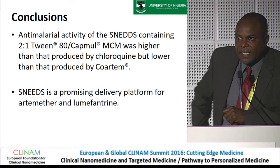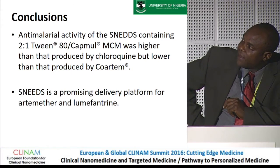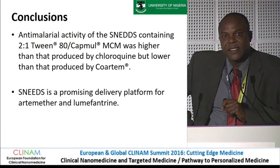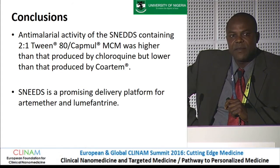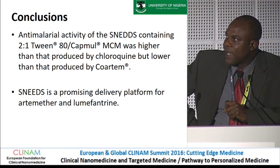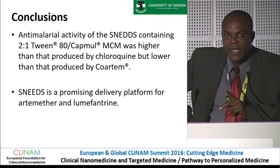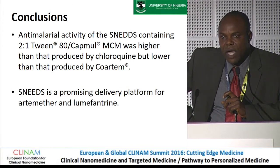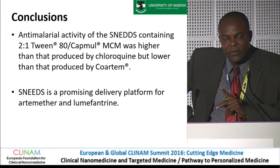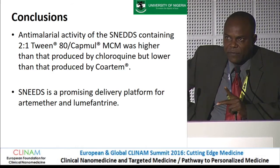Based on that, like I promised, I wouldn't want to take more of our time. We concluded that SNEDDS, that is self-nanoemulsifying drug delivery systems, is a promising delivery platform for Artemether and Lumefantrine. Although at this screening stage, Coartem performed better than our nanoemulsions. But that was, like I said, just one dose, not titrated in terms of the number of repetitions and the rest of them.